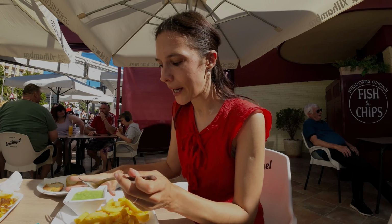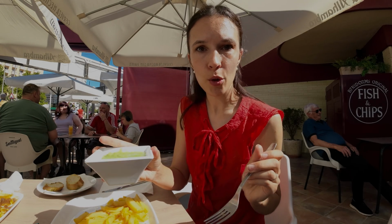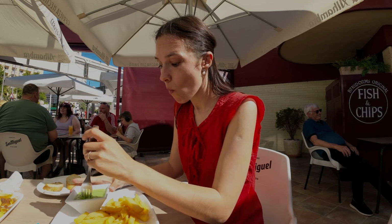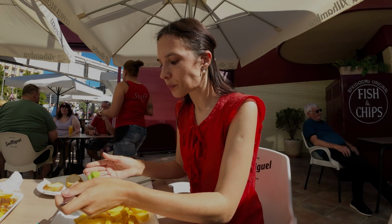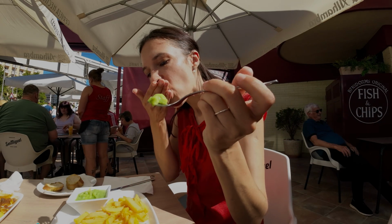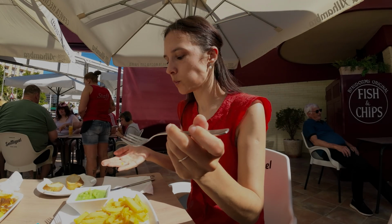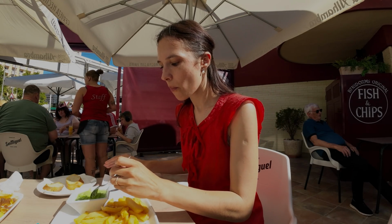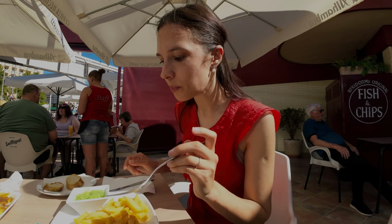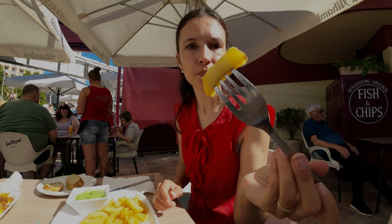Now let's try out mine. The pea puree as usual. Typical puree, no salt inside. Very nice and healthy. Chips, same thing.